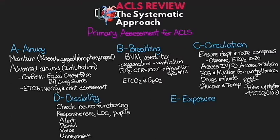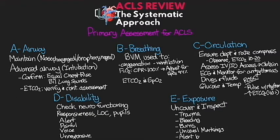And this really means that we want to uncover the patient from head to toe and visually inspect for any obvious signs of any potential issues. And this can be for things like trauma, bleeding, burns, any unusual marks, or even looking for any alert bracelets.